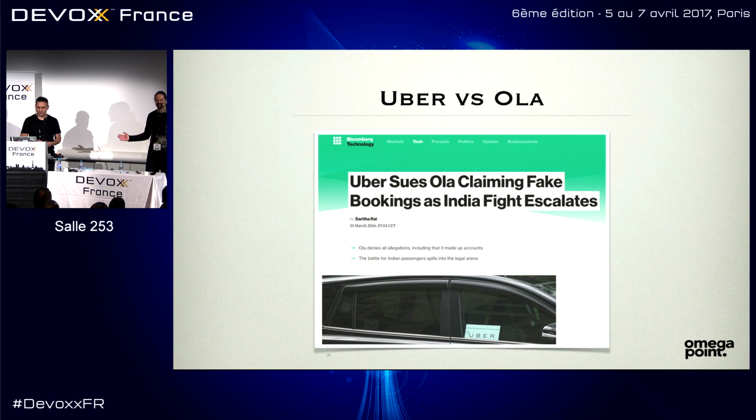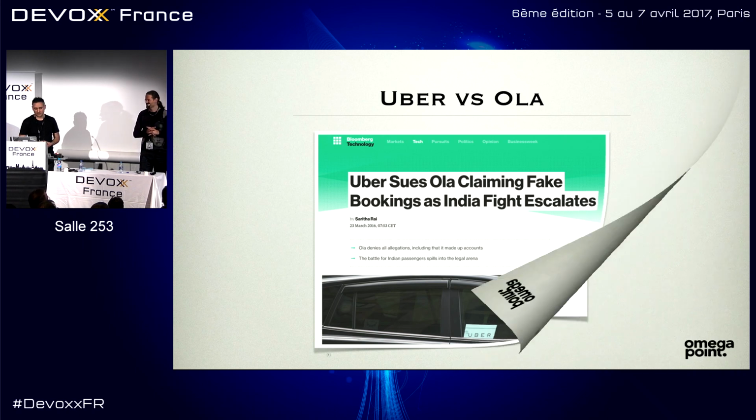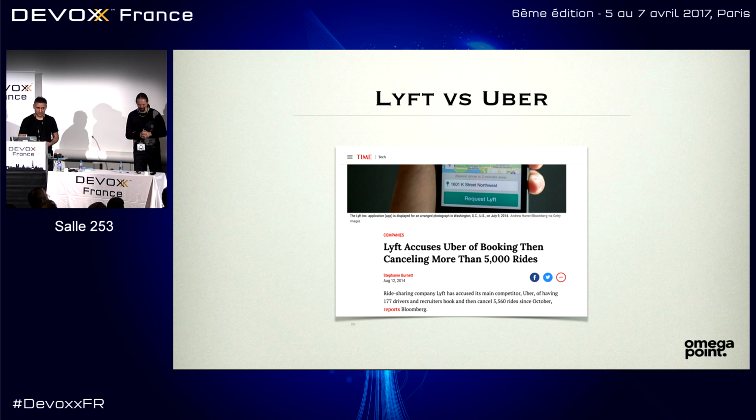What happened to the Uber drivers? They didn't get any rides, so they quit. And Uber got in trouble. Poor little Uber. Ola are the bad boys, and Uber are the poor victims. Well, if you look at San Francisco, we have Lyft, a competitor to Uber. And obviously, Uber canceled more than 5,000 rides.